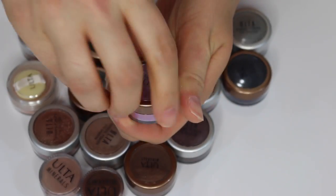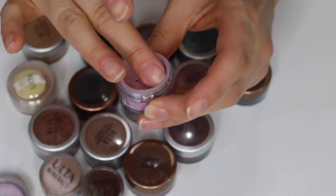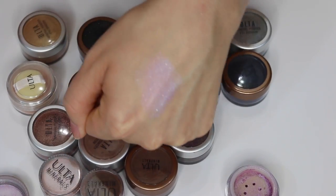And let me just swatch this one really quick. I love purples, you know this if you've been following me forever. So yeah, it's really pretty, but I know I have purples like that, so I'm just gonna go ahead and get rid of it.